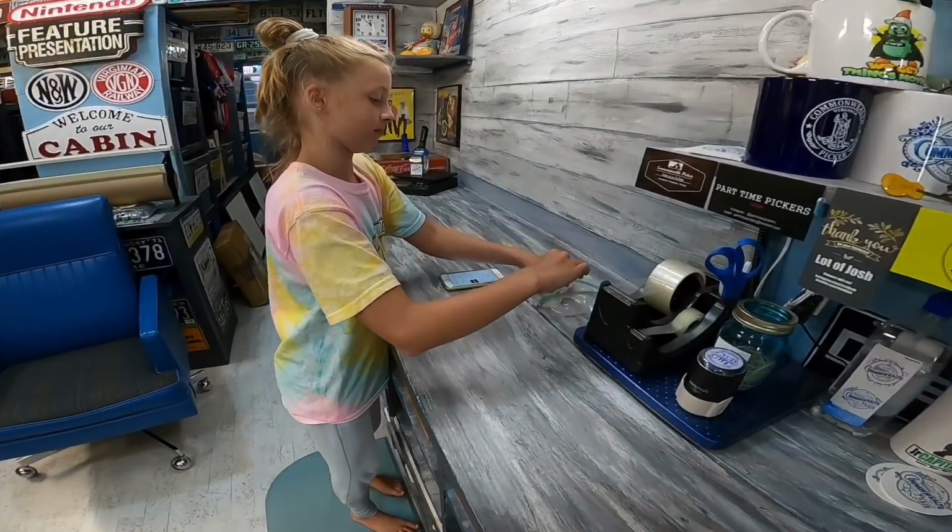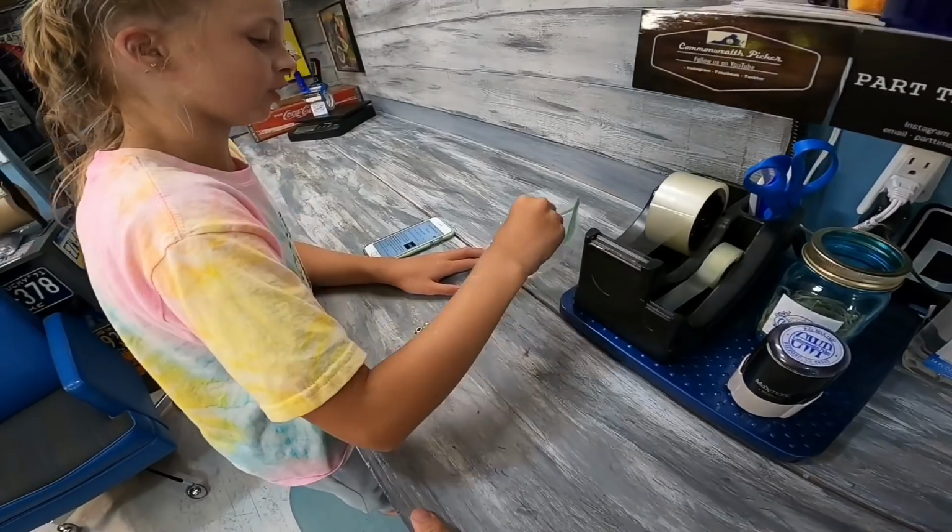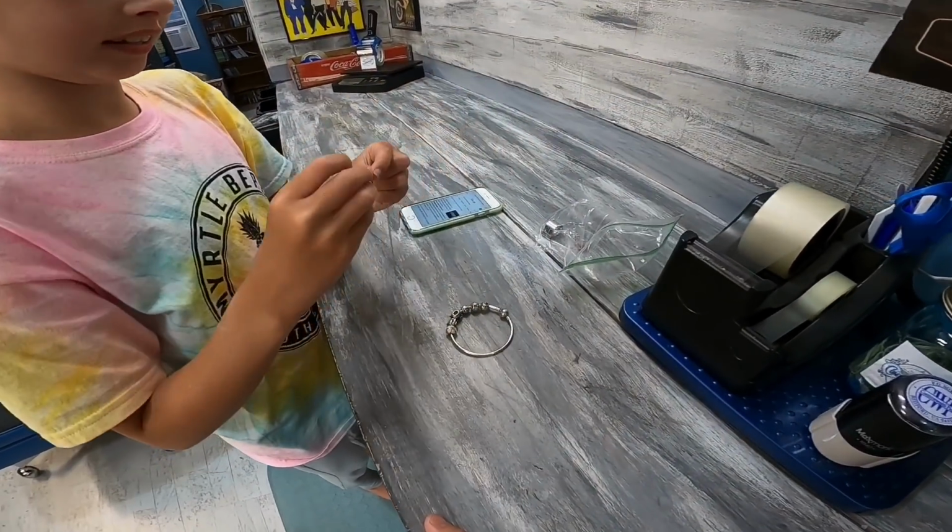All right, Reagan's out here. She's my little jewelry expert. You think it's a diamond? So I gave her some jewelry that I bought that I thought was sterling. It is. And I wanted her to look it up for me.